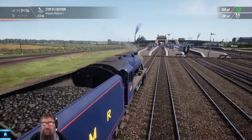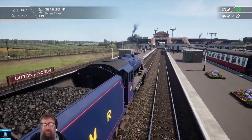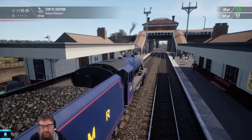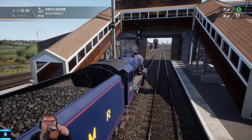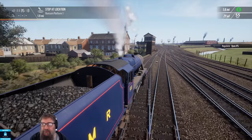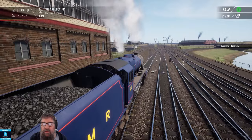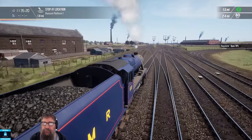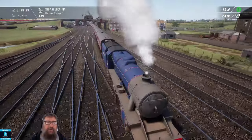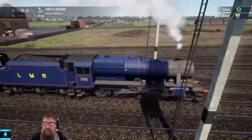Dispatcher's holding all sorts of passenger trains to let me through. That's funny. But putting freights in front of me, that's just weird. Like we're going into Runcorn first. So they'll be following me all the way now. All those trains. There's about six of them.